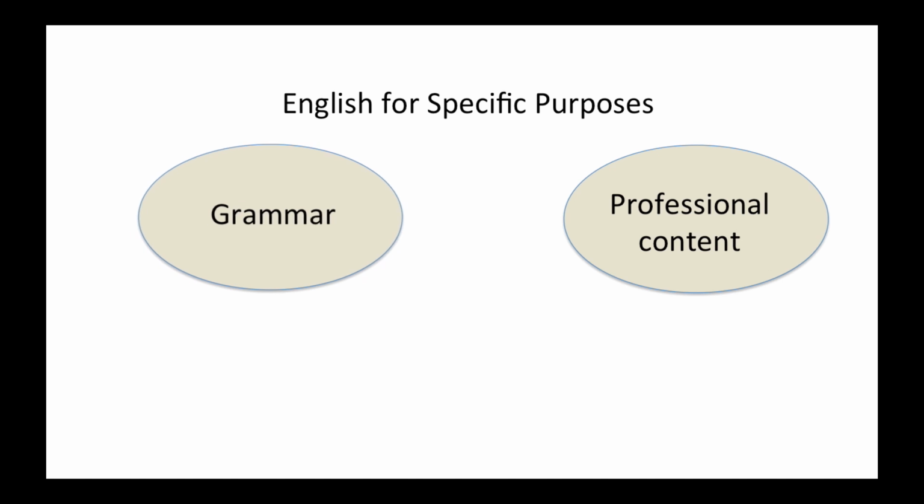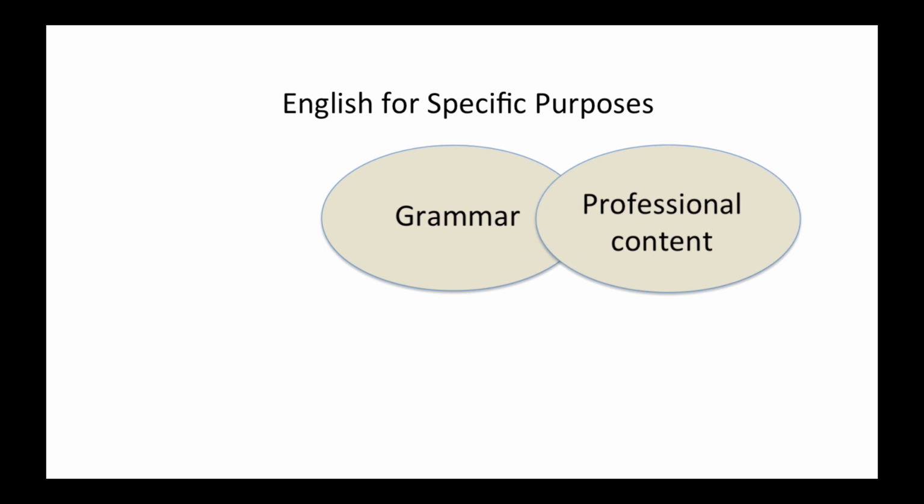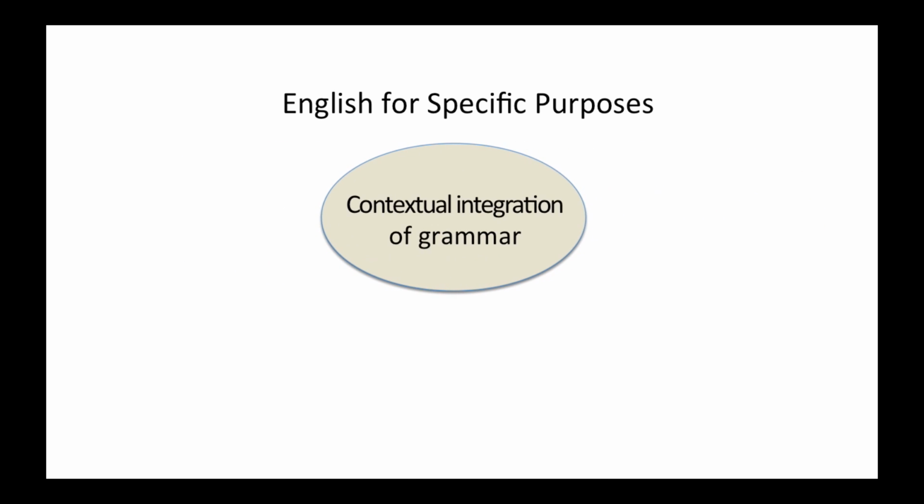But as soon as they switch to discussing their professional topics in English, which forms the greater part of their course, they seem to forget much of what they know about grammar. This concerns both the mistakes they make and the range of grammatical structures they try to use. So here comes the question of contextual integration of grammar.